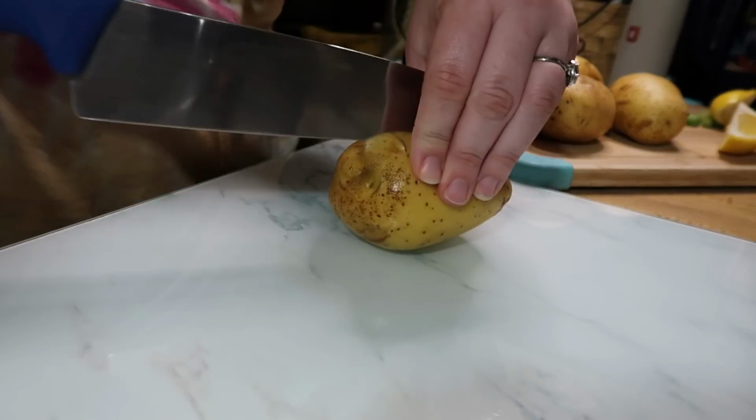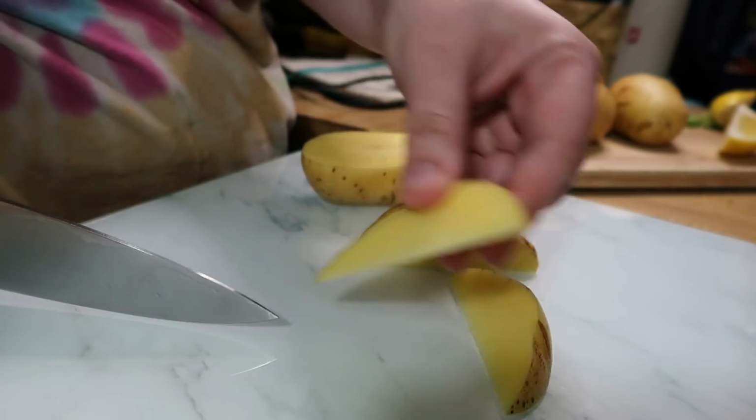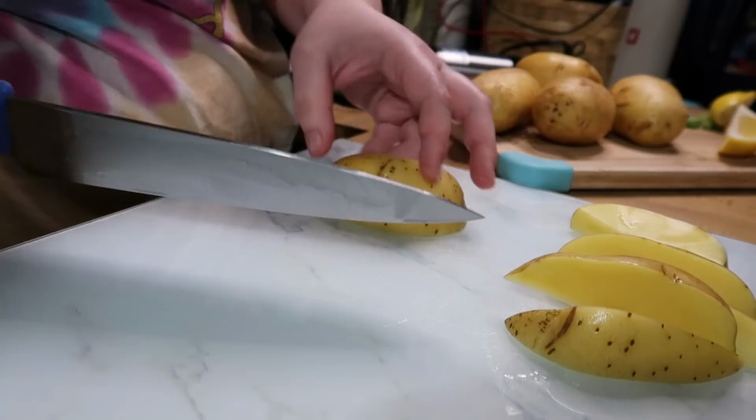So I will have the HelloFresh recipe linked down below for you guys if you're interested in that, the exact measurements and everything. I didn't follow it exactly. So they served it with potato wedges, which I am doing.